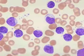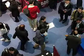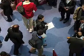Chronic lymphocytic leukemia, or CLL, is the most common adult leukemia in the U.S. It's also a mystery. Little is known about the genes or environmental factors involved, and until recently, there were no warning signs of the illness that clinicians could search for.